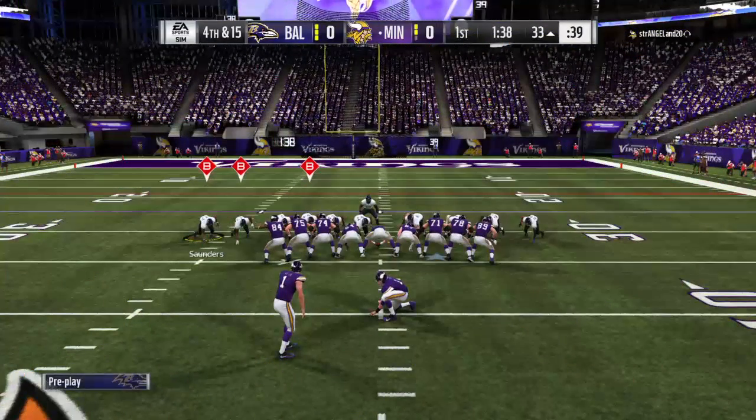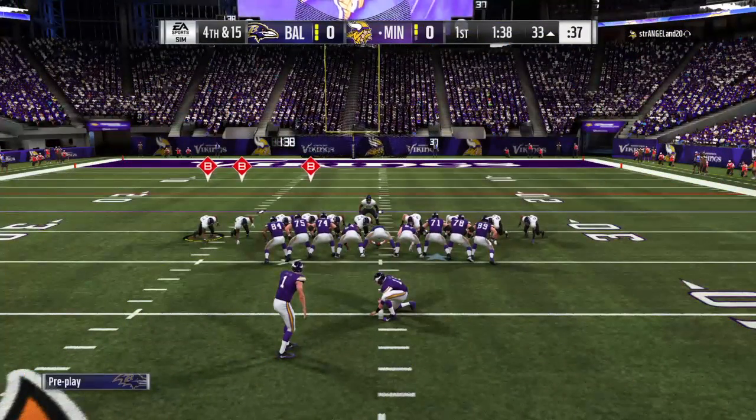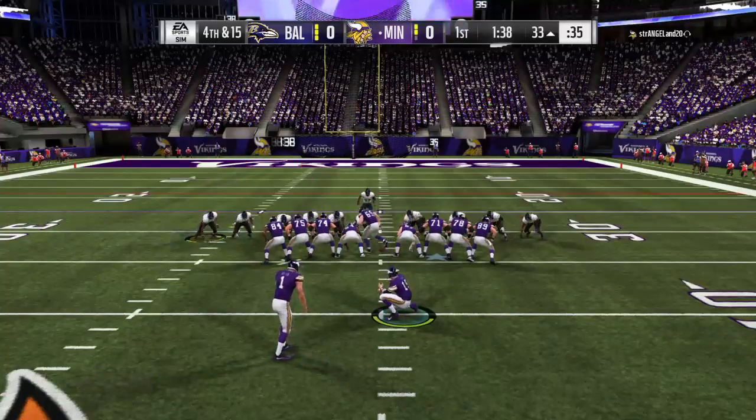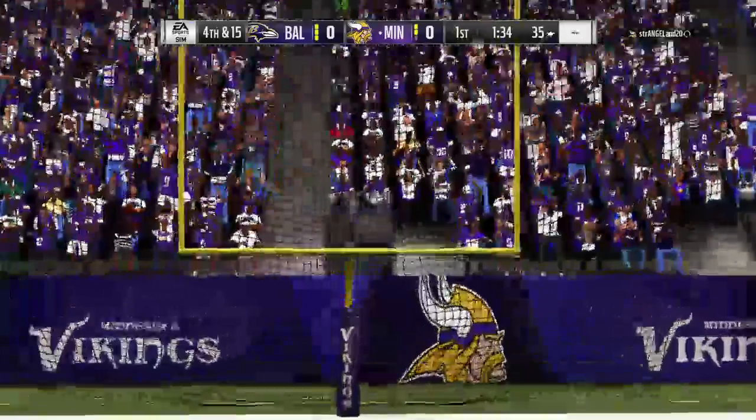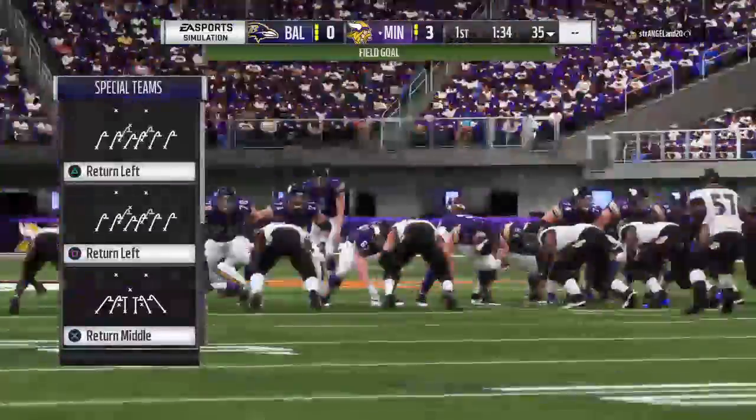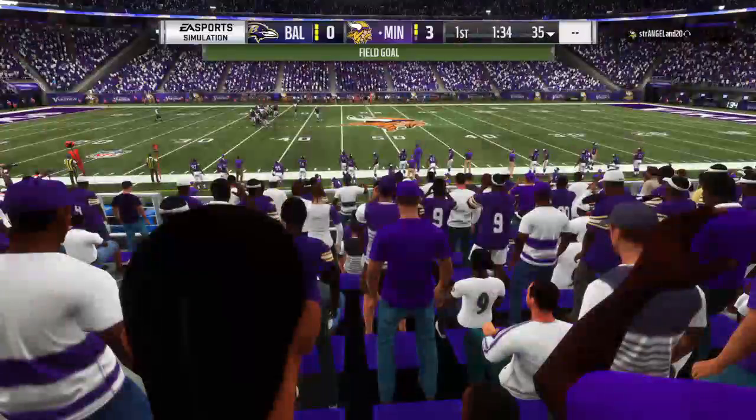Daniel Carlson now for the Viking field goal. From the right hash and call it an even 50 yards. Carlson able to put this one through. And the Vikings have a 3-0 lead.